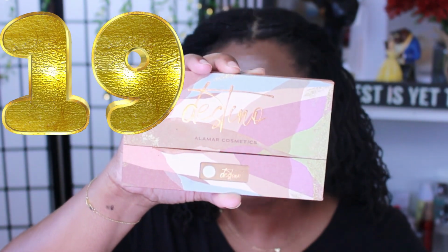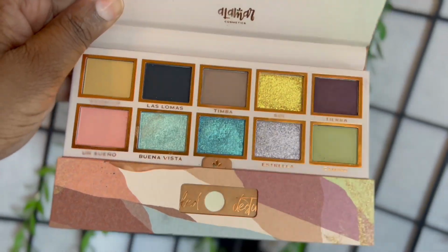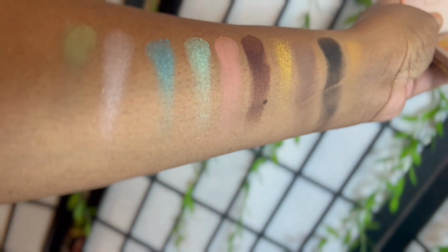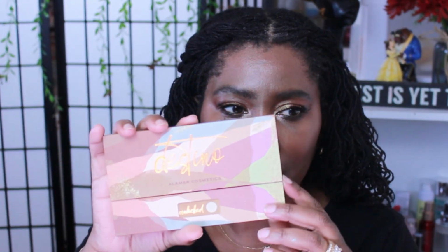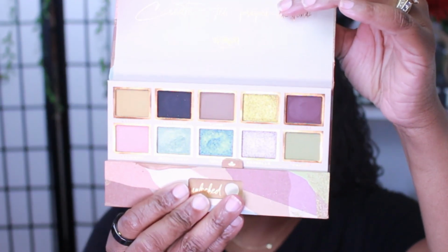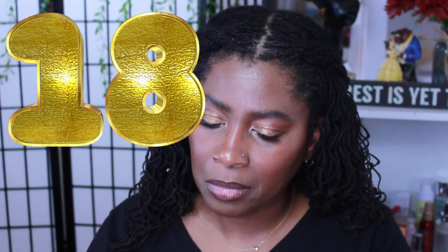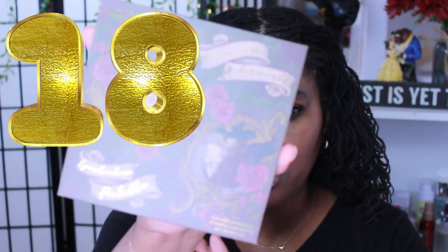Number 19 is the Alamar Cosmetics Destino Palette. I got this in a mystery box from Alamar Cosmetics, and it's a good palette. It's not really anything special. The shimmer's okay. The mattes are okay. And I like the look I made. Nice packaging. And these are the colors. They are pretty. Coming in at number 18 is the L'Oreal Cosmetics Meet Me in the Underworld.